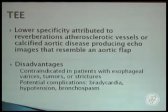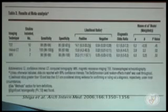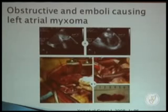The disadvantages can be if there are esophageal varices, tumors, strictures, and of course sometimes there can be bradycardia, bronchospasm, but there are minor problems. This slide is a very busy slide, but here the sensitivity and specificity of TEE in emergencies is close to 98 to 95%, in contrast to helical CT, spiral CT, and MRI, 98 to 100% in either case. So it compares very well with MRI and CT angio.